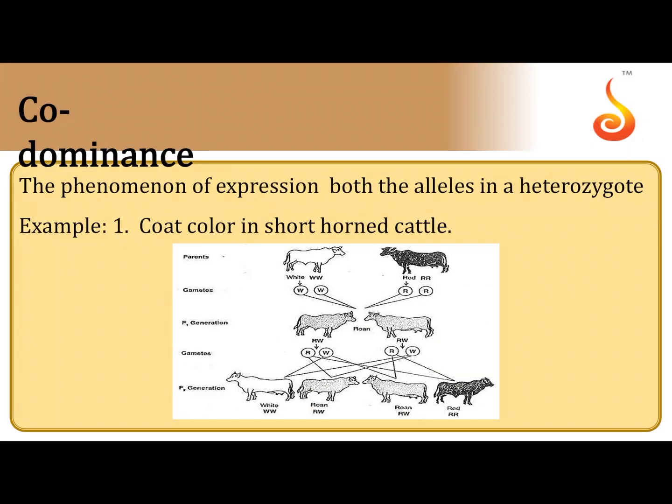So what is the meaning of codominance? Now codominance means there are two genes and both of them are dominant, both of them cooperatively express each other. And the phenotype of the F1 generation resembles both the parents. So in this competitive part of codominance, we are going to consider an example of coat color in short-horned cattle.